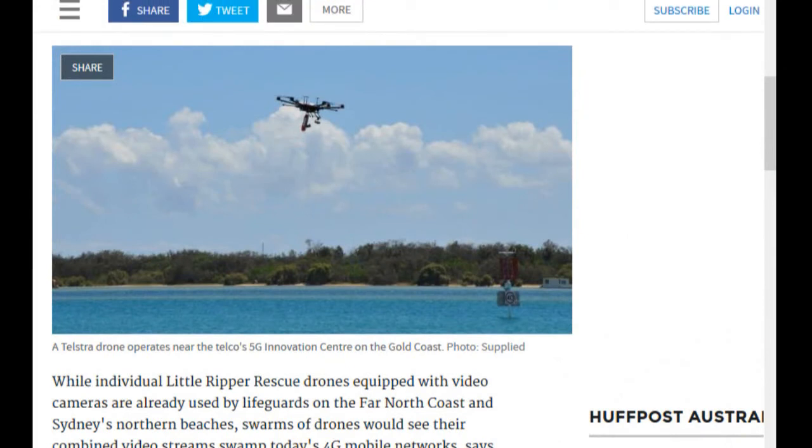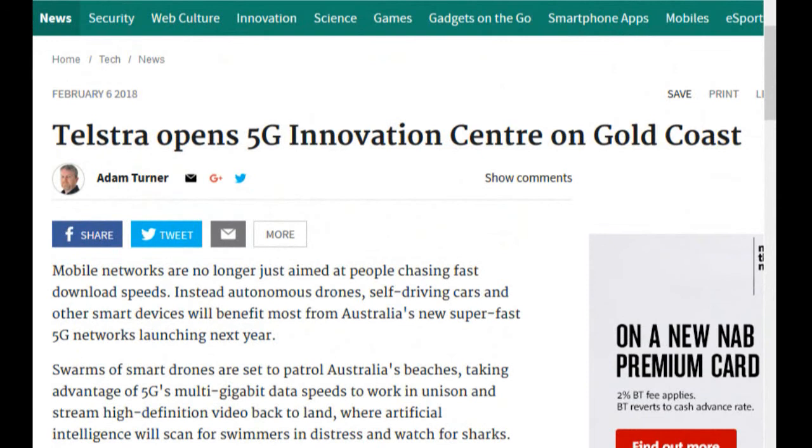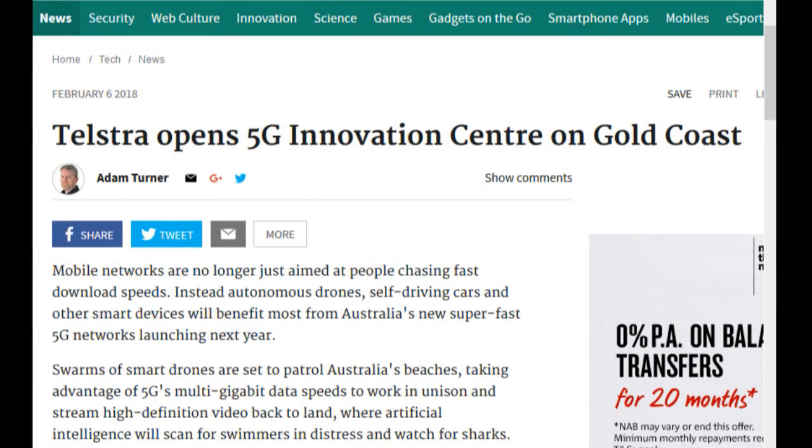While individual Little Ripper rescue drones equipped with video cameras are already used by lifeguards at the far north coast and Sydney's northern beaches, swarms of drones would see their combined video streams swamp today's 4G mobile network, says Telstra. If we were only concerned about connecting people, then we could almost stop at 4G. The real strength of 5G is connecting all these different smart devices. These rescue drones are the perfect example. Great ideas like this, which are technically possible on 4G, will finally become practical reality on 5G.